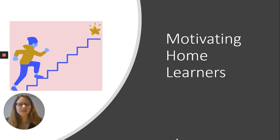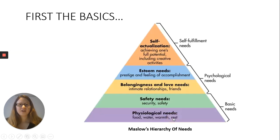Isolating at home can be really difficult for parents, children, and teens, especially when it comes to managing home learning. That's why we wanted to give parents some ideas and strategies to help motivate home learners. Firstly, there are basic needs that are important to address first, so a child can be motivated.